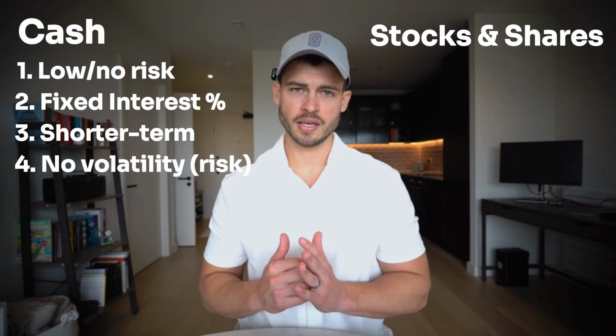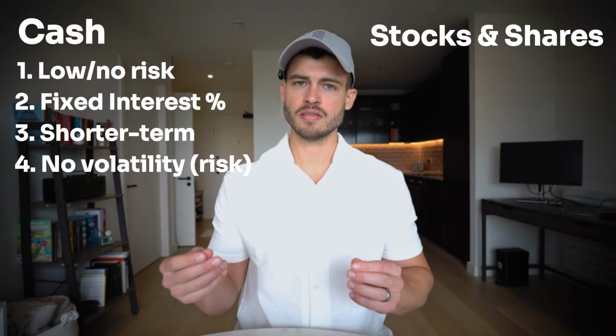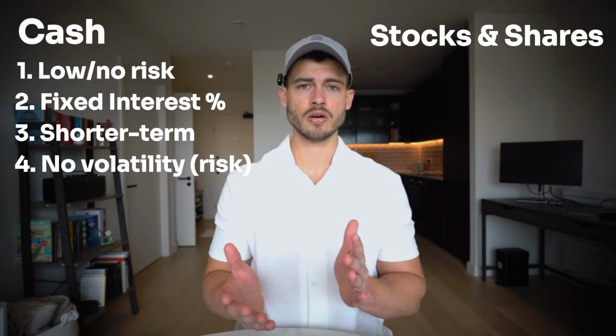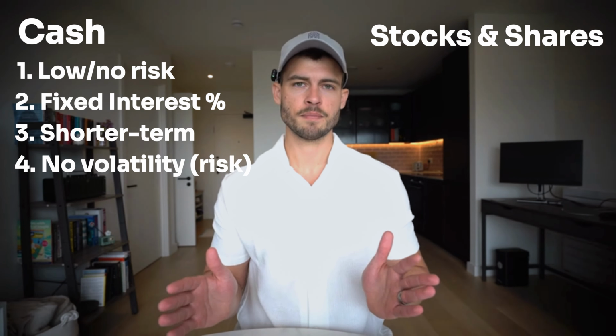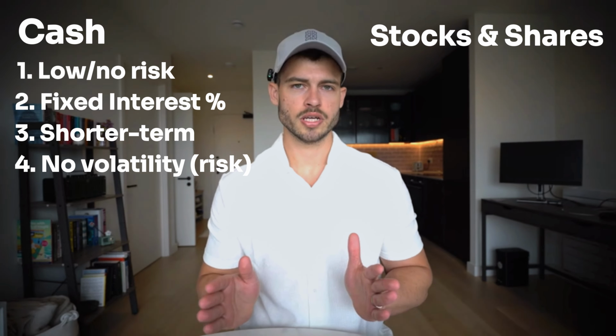So you want to keep your money in this cash ISA, get the nice 25% bonus, and get the stipulated interest rate, usually about 4 to 5%, right? Not a lot, but it's not nothing, okay? So for a 1 to 3 year timeline, I would suggest doing a cash ISA.